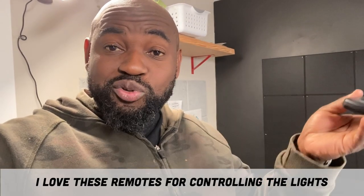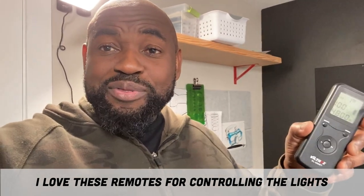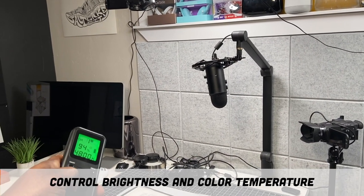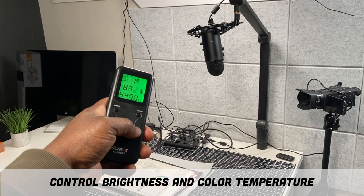So these remotes are pretty handy. They allow me to control my lights even if I'm not at the light. There's settings like temperature, brightness, and so forth. Like I said, remote, I can turn this light on or off. I can adjust the brightness of this light by pushing this button like so. You can see that's changing, and so forth. I'm going to keep this all the way up.